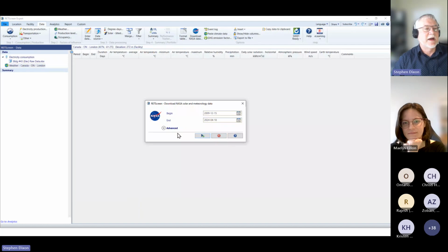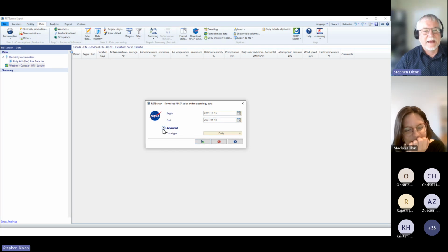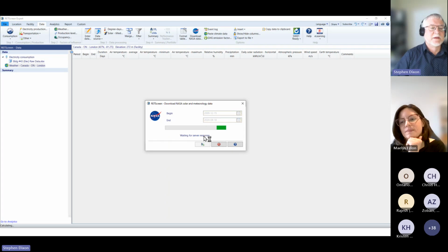So it says, well, you've got electricity data going back to 2009. That's the first date. Okay, so it's figured out what I need. Now I can make this a little bit quicker. I don't need to have right up until today, although it will bring it. Actually, let's just do that. It shouldn't take that long. And again, I can bring hourly data in if I want it, but we don't need that in this example. Boom.